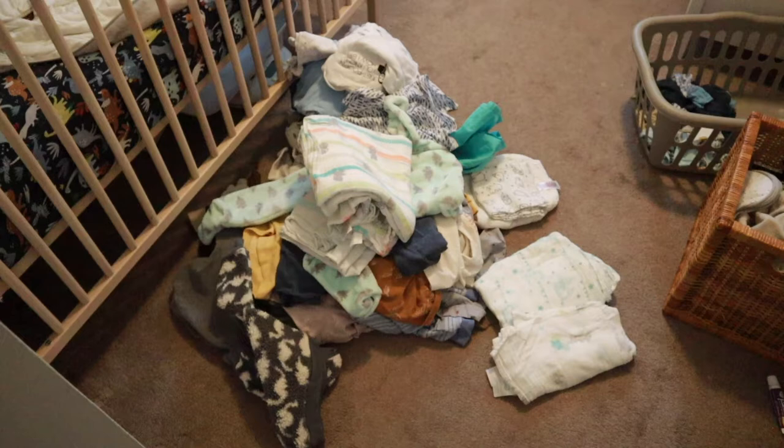Honestly, I might put it on the floor, but I just put it there while I was cleaning. And then up there is just a random ton of stuff. I didn't feel like going through that. So one day. And then this is everything that we are getting rid of. I don't know if I'm gonna get rid of everything.